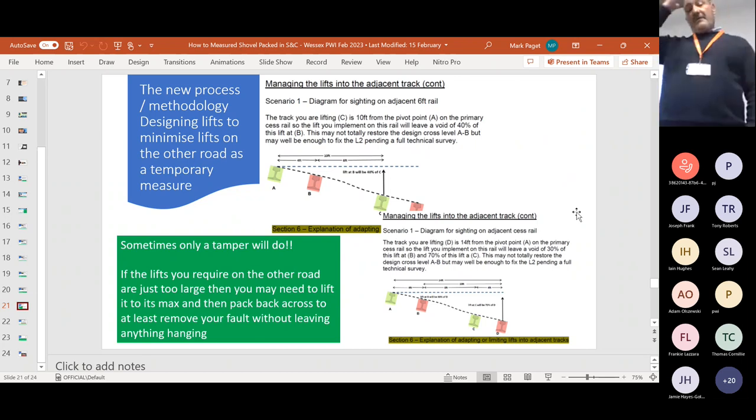Yeah. So the other issue I found where people weren't packing sufficiently was when the lifts that you needed to get your twist out were getting so great as you went across the 6 foot, you could end up with 70, 80 mil on the other road. No one's doing that under traffic. Well, definitely not anymore. But even then, no one's going to do that. So I needed a way of back calculating a lift. So if I knew that I had a twist of, say, 15 mil, and if I took that 15 mil out, I'll end up with 70 on the other road.